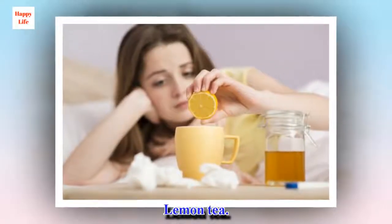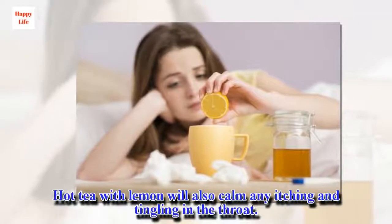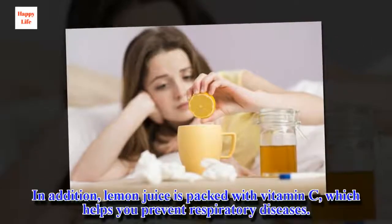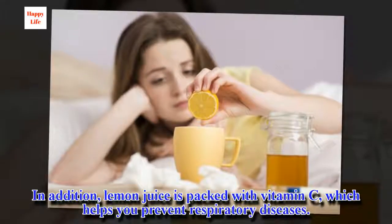Lemon tea. Hot tea with lemon will also calm any itching and tingling in the throat. In addition, lemon juice is packed with vitamin C, which helps you prevent respiratory diseases.